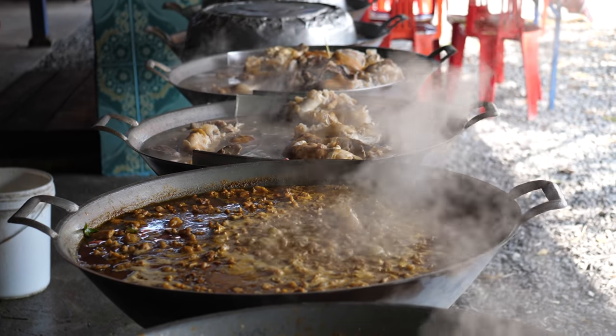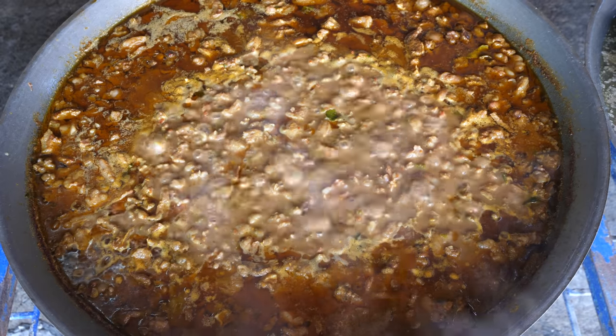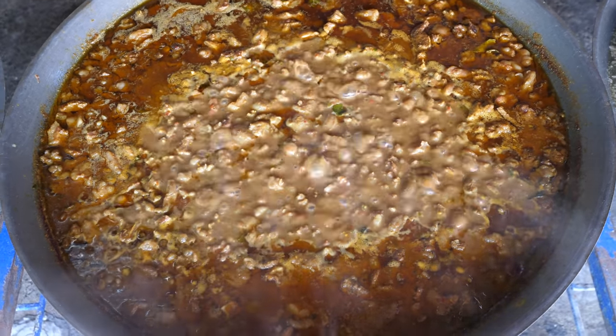Man, and as she continues to stir that and nurture that curry, it's almost unbearable. I'm this far away from just jumping into the jacuzzi and swimming. I am not joking, saliva will just be dripping from your lips, just smelling the aroma coming out of here.